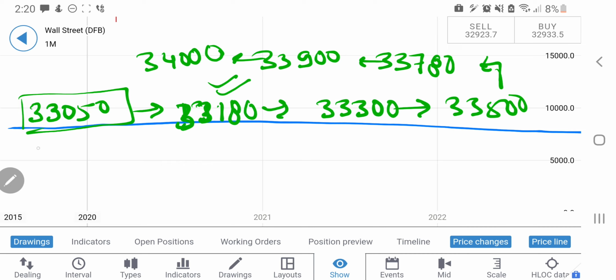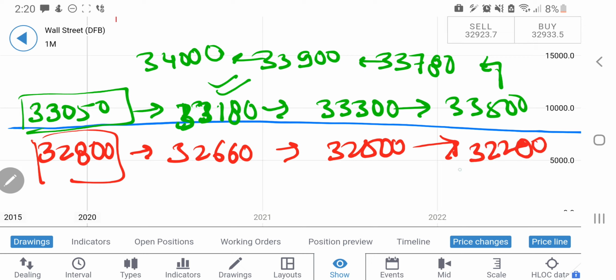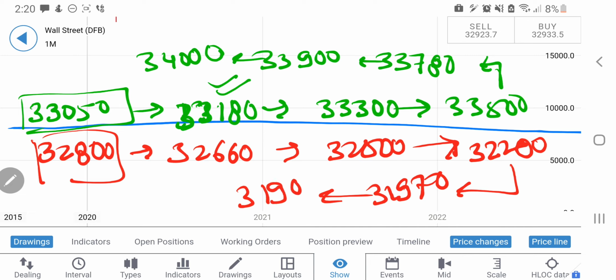profits. Now on the downside, breaking below 32,800, go short there. Below 32,800, I will be looking forward to 32,660, 32,500, and if it breaks below 32,500, I will be again looking forward to 32,200, 31,970, and beyond that we may be looking forward to 31,900 and lower levels. So take your positions accordingly, take the profits accordingly, take the trades accordingly, and yes, always keep shifting your stop loss to cost or add profits.